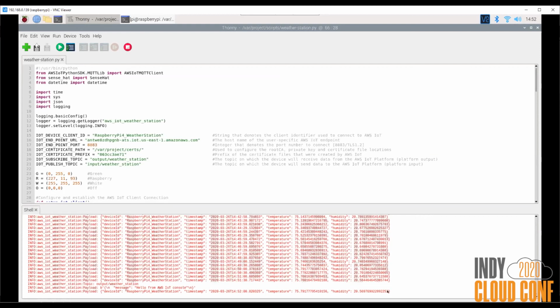And just not smoke and mirrors, we're still publishing weather data in the background. So this doesn't interrupt the device, it just keeps on going. So completely awesome functionality. Now I will see if I can get back to the AWS console.